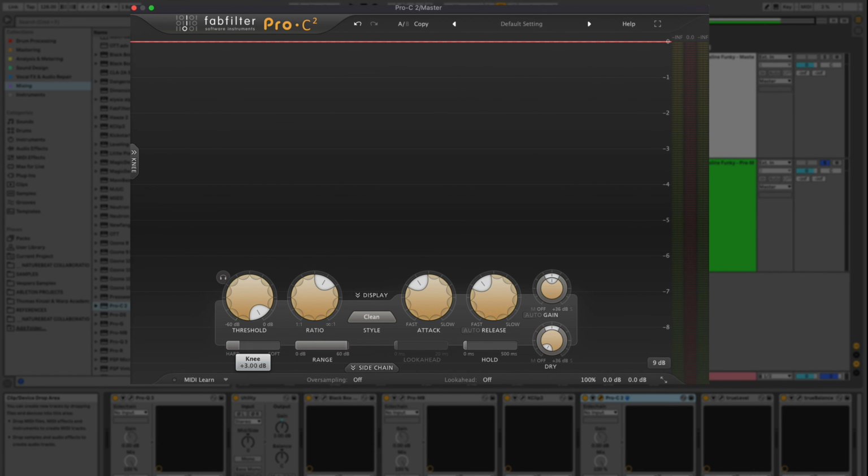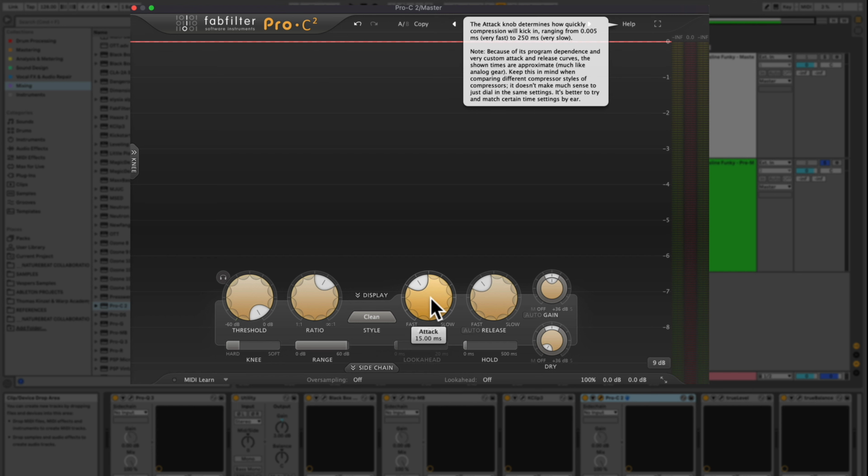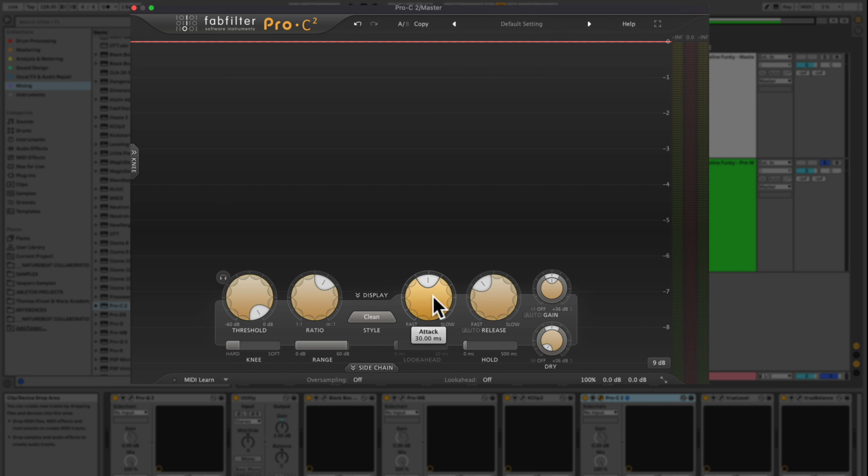I don't want much of a knee here. I'll go 3 dB. We want to back off the attack, because what I want is for the punch, the full weight of the kick drum and snare drums to come through. So I'm going to let 30 milliseconds of that bleed through before the compressor kicks in. And let's go ahead and make some other adjustments. I'm going to use a 2-to-1 ratio. We don't need heavier than that. This is mastering. And let's go ahead and begin to tickle the compressor a little bit.